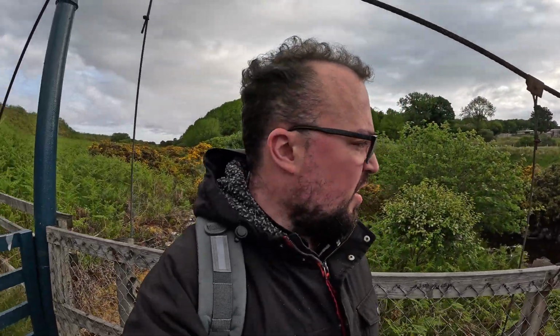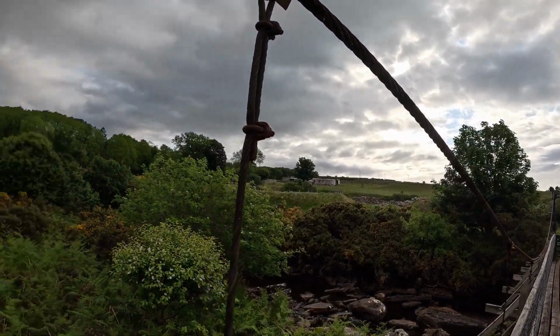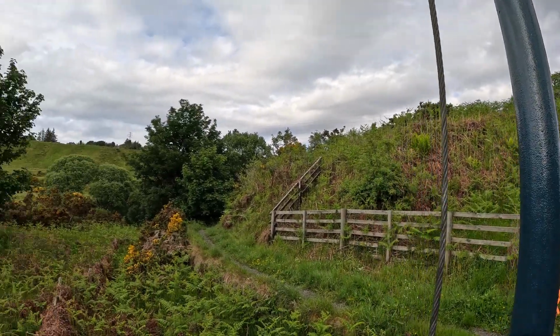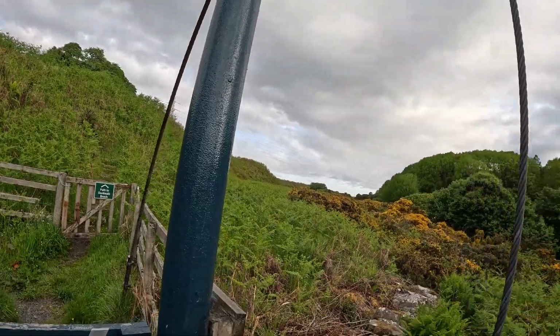As you cross the first quite bouncy bridge, you get a bit of a view of some farmland and just pure, uninterrupted wildlife.